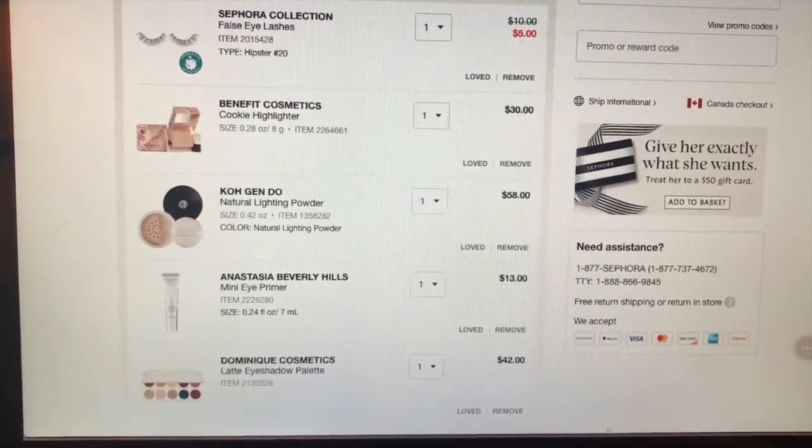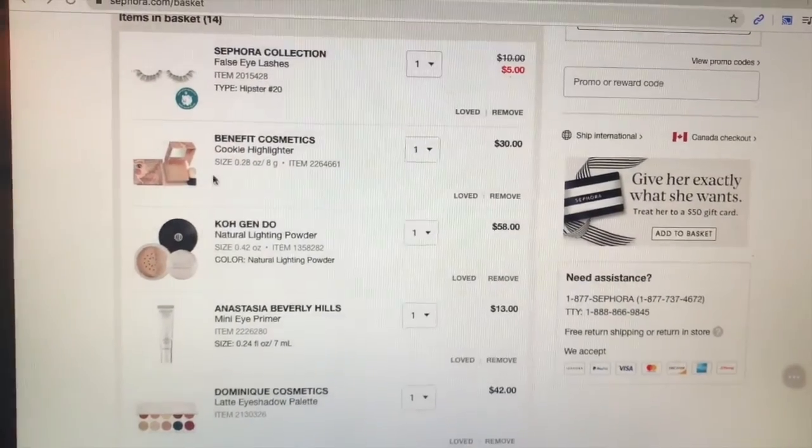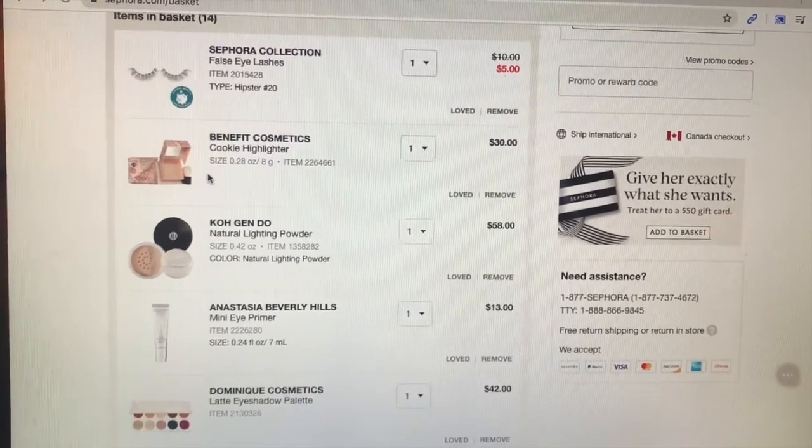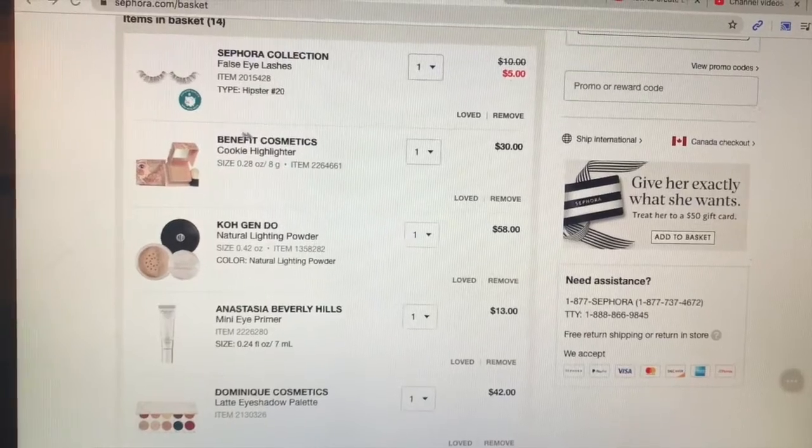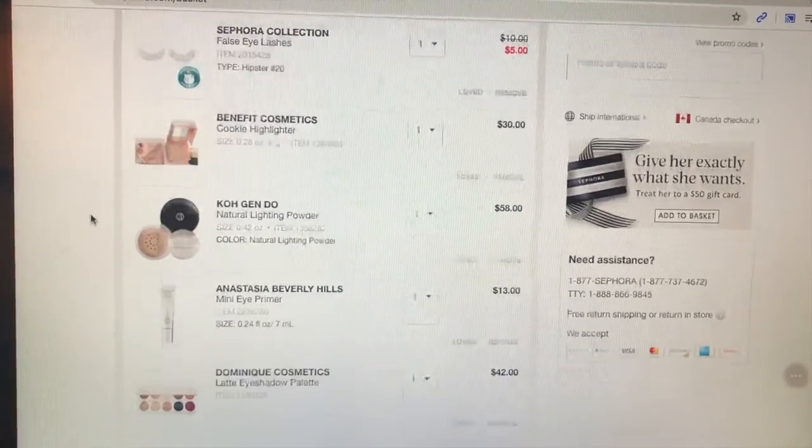I've heard so many things about this highlighter, the Cookie highlighter from Benefit, that I'm really curious. So I want to see what all the hype is about.